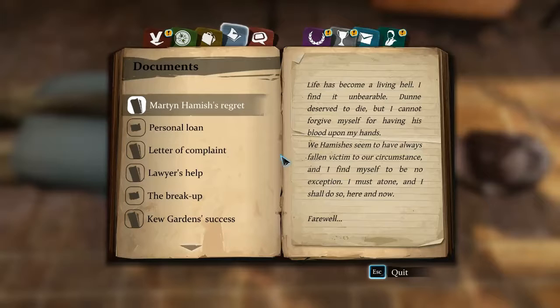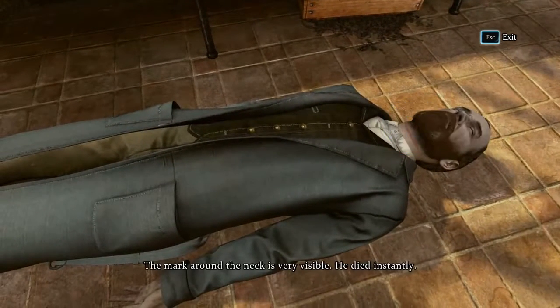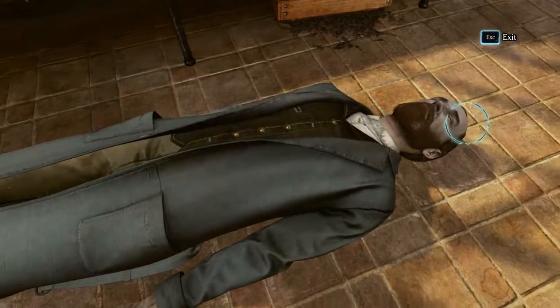That's... How do we know that was him? Can we match his finger? Can we match his handwriting? The mark around the neck is very visible. He died instantly. Well, good for him.